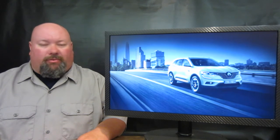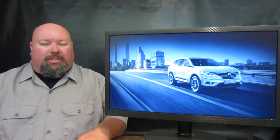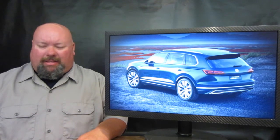Another SUV shown off at the show is this, quite possibly, maybe, the brand new Touareg coming soon. If you look very closely at this machine, it looks very, very ready for prime time, very production ready. But this is Volkswagen's T-Prime concept.